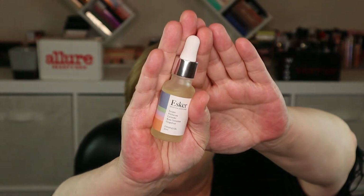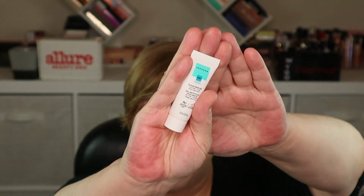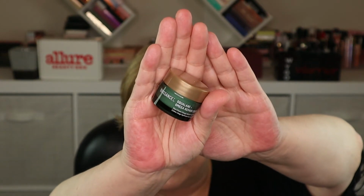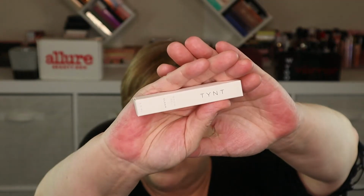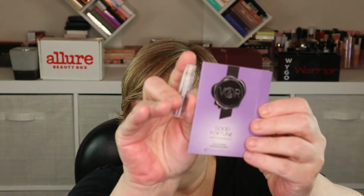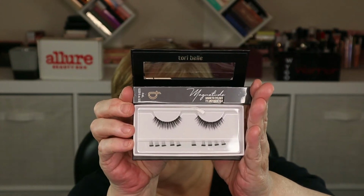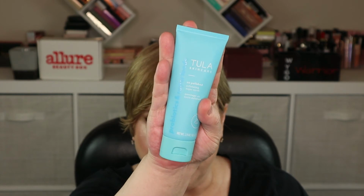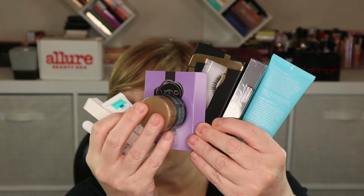All right, let's recap everything I got in the August box. Got a body firming oil from Esker, a cleansing skin gel sample from Sephora, a sample repair cream from Biossance, a clear brow gel from TYNT, a perfume sample from Viktor and Rolf, magnetic eyelashes and eyeliner from Magnetude, and the So Polished Exfoliating Sugar Scrub from Tula. What are your thoughts? My thoughts are, I think this is a really good box for $23.